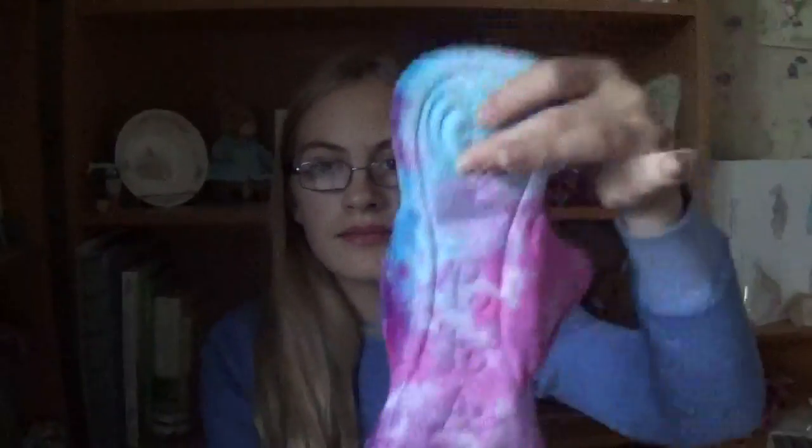So I was thinking 3 heavy pads, because if your flow is mega heavy, you can use your 3 heavy pads and then go back to moderates and change them more frequently. But it always is good to have some heavy pads. This is a 9-inch heavy with PUL from Boas Bach.